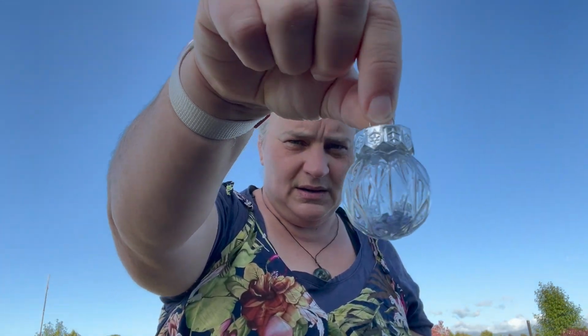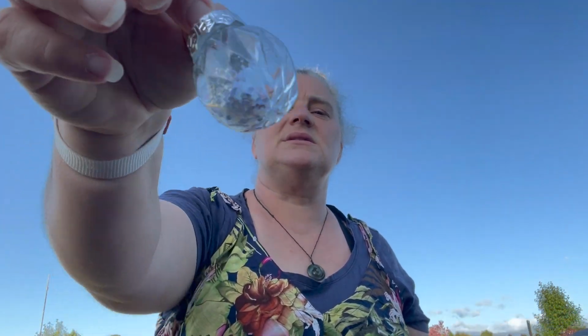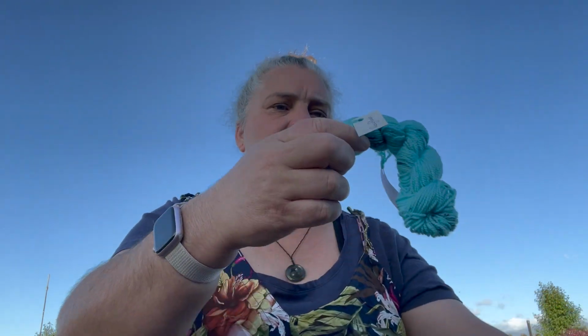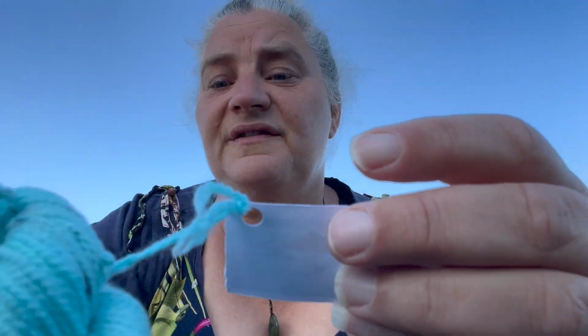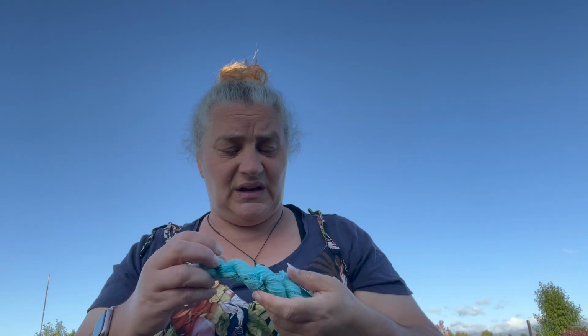So what have we got? Okay, we've got a sparkly one. I was kind of expecting this to be like the last one, but that's quite cool. It's got snowflakes in it. Okay, so we've got a sparkly bauble. Oh, and we've got this very teal colour in sock yarn. So there's been a couple of different yarn types. I might have to go through. And this one is called Sparkling Seas, which is very, very cool.